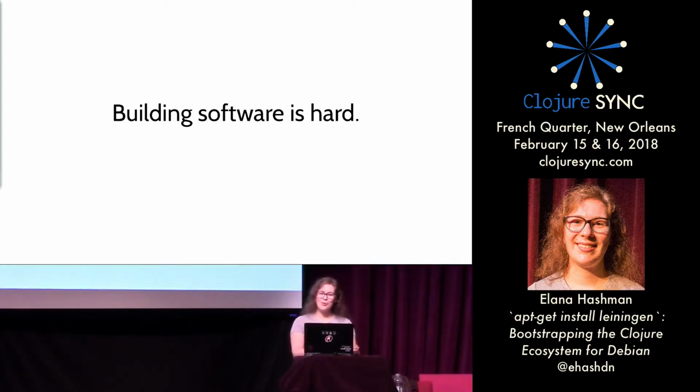Well, as someone who's worked for a number of years as a professional software engineer with a particular focus on building software, I will say that this is a skill often taken for granted. Getting software to build and work on a system is hard and requires a lot of knowledge about that system. It's not a black box abstraction. You have to know how every single piece of it works.